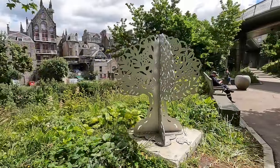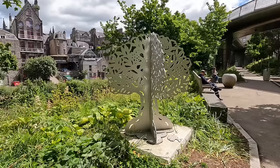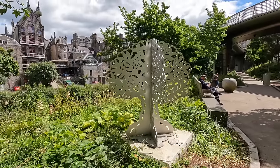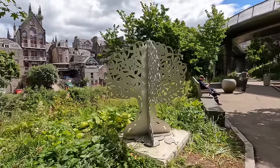So this is a rowan tree artwork by Nicola R. Aitkinson, and it's a place in a park where you can sit and reflect and think about loved ones. Now the rowan tree is steeped in tradition and folklore, and in Celtic folklore it's a tree of life symbolising courage, wisdom and protection.